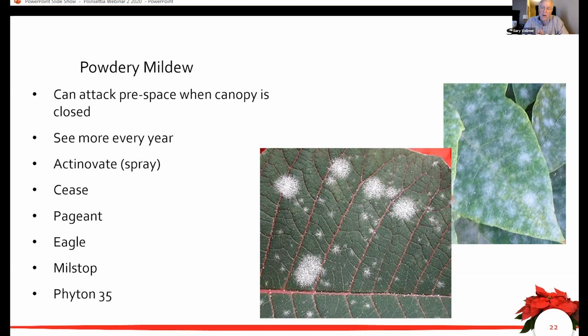So the best control is clearly environmental. We'll get into that. But if you see it, treat for it, because it will spread rapidly, and it can be pretty devastating. It's not one you see all the time, but when you see it, it's usually pretty darn bad. So just keep your eyes out. It's very easy to spot. Can't miss it.